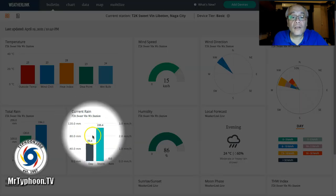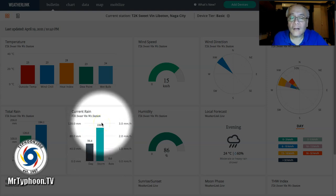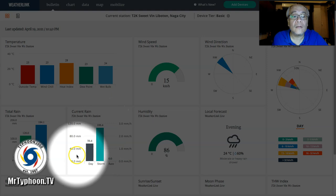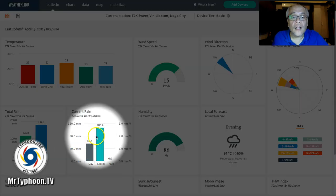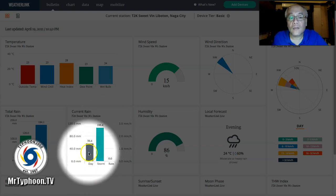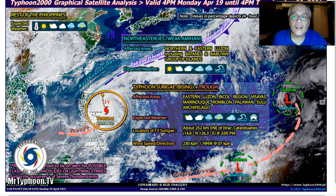And the rain, you can see the rain here is now, during the past 2 days, or during the start of the rainfall brought about by the storm, 106.4 millimeters. And for today it is 56.4. So it started yesterday or last night. That's why it's already 106. But here, it's only 56.4 for the rest of Monday. Okay, so far so good. Improving weather conditions will be expected in the next few days.